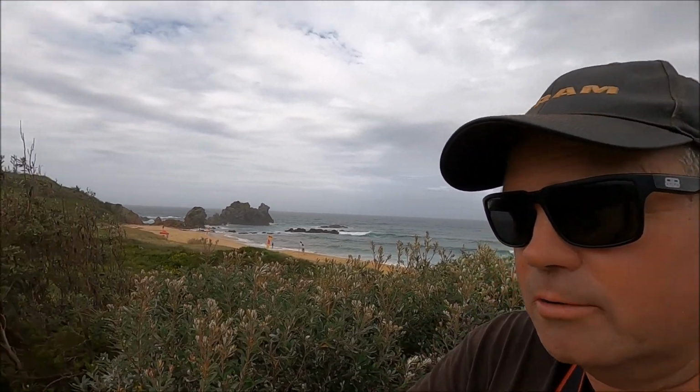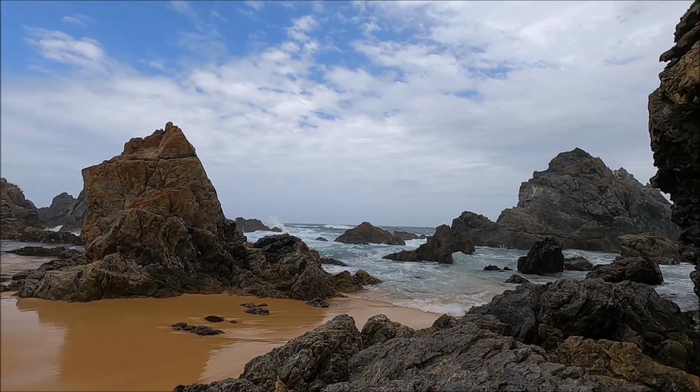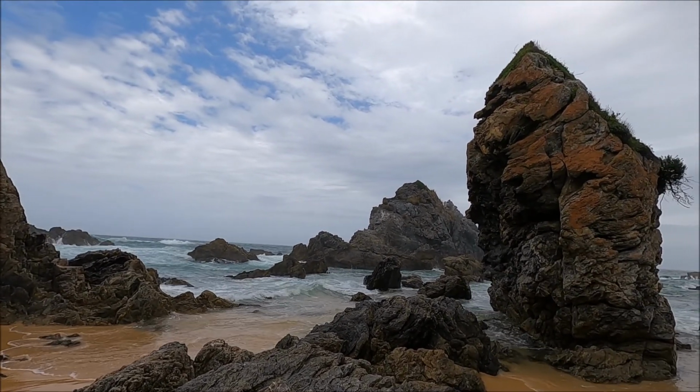So we've just arrived here at Camel Rock, and you can certainly understand why they call it Camel Rock. The spectacular Camel Rock is an ancient formation comprised of folded 470 million year old turbidite beds that were created by underwater avalanches 450 million years ago. Wow. So there you go. That's what 470 million year old rock looks like. Pretty cool.